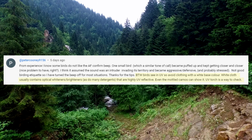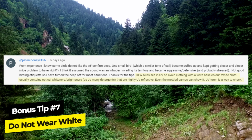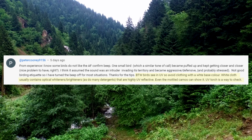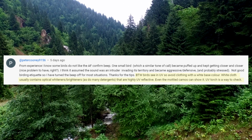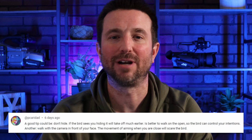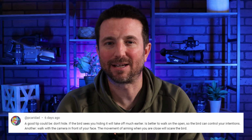Something else that he said that I think was really interesting. "Birds see in UV, so avoid clothing with a white base color. White cloth usually contains optical whiteners and brighteners that are highly UV reflective, as do many detergents. Even the modeled camos can show it. A UV torch is a way to check." I was not aware that birds see in UV, but this comment makes a whole lot of sense, and why it would make a whole lot of sense to try to blend in with your environment even a little bit more. It also stands to reason why it makes sense to cover those big, bright white Canon lenses.